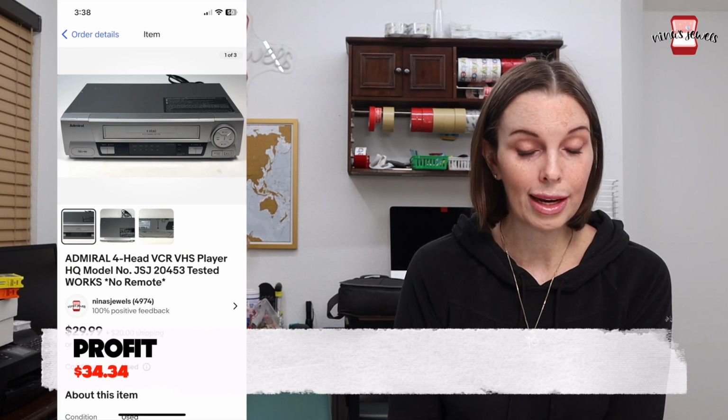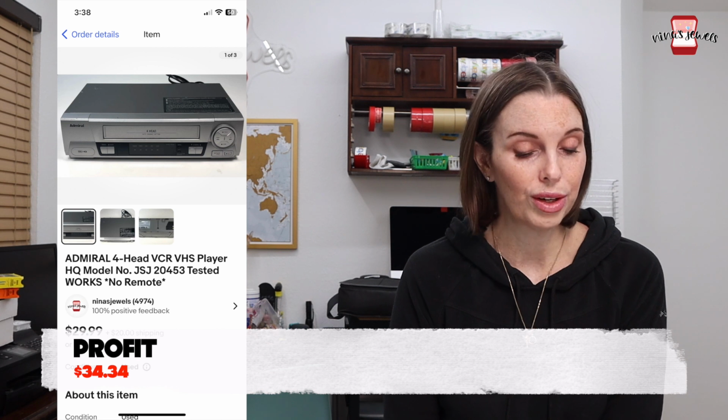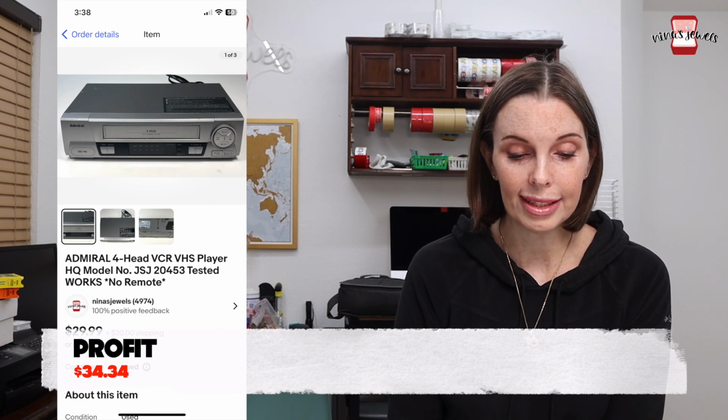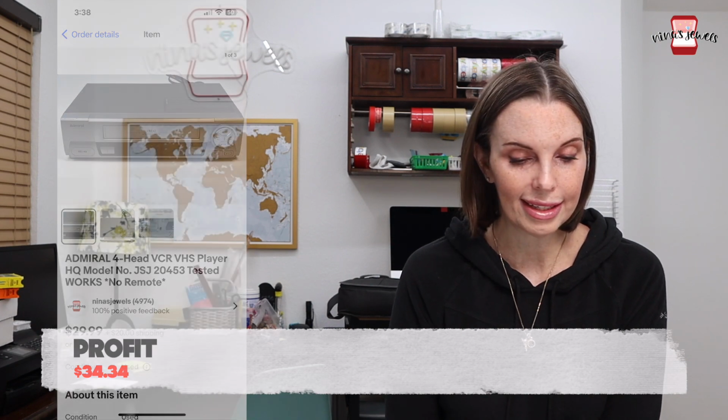Next up was an Admiral VCR. We tested it and it worked, but it did not have a remote control. We found this in the most recent storage unit that we purchased for $1.16, and this VCR sold for $49.99.